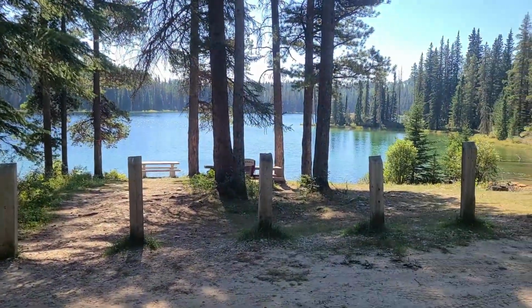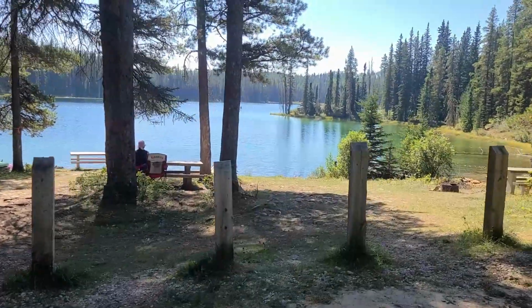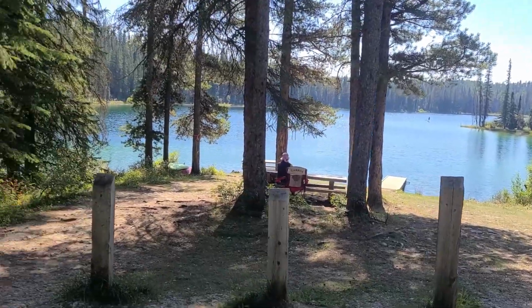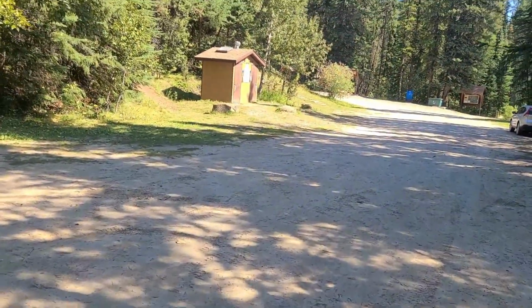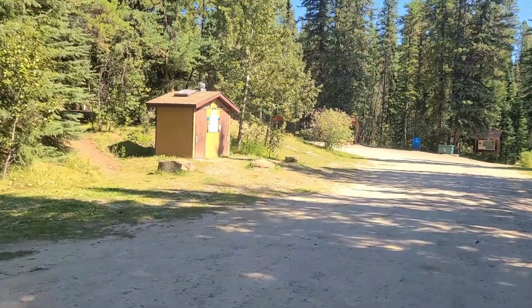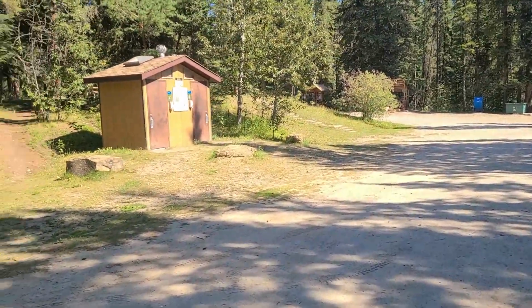This is our view from the camp for the next 3 nights. They've got a cool little dock down there too, stocked with fish. We've been fishing in here. I've been out here probably the last, I want to say, 5 or 6 years in a row. Caught a couple little fish, no real monsters, but we brought an inflatable kayak to try this weekend.